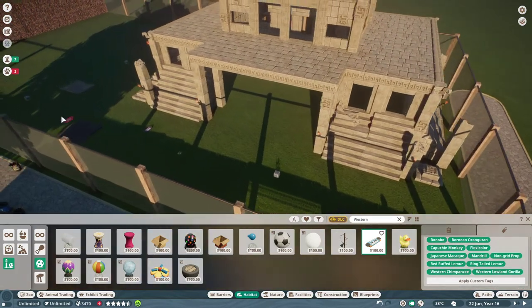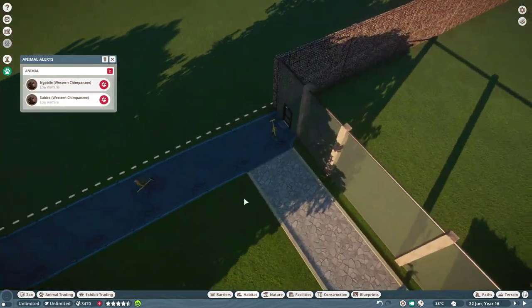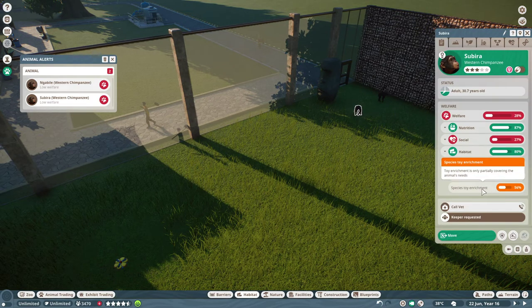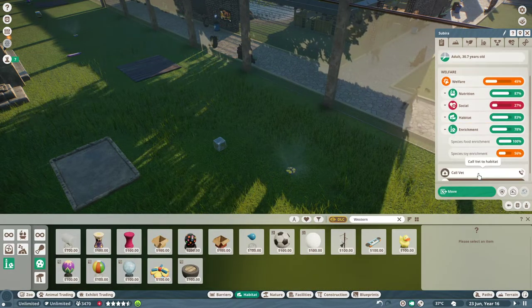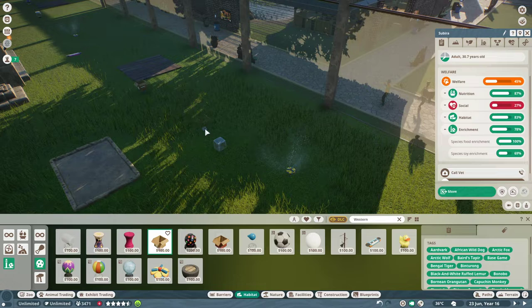Definitely put out some pianos here. They like those. What's the matter, buddy? Toy enrichment. Well, yeah, we're getting there. So they could use a couple more toys. Let's see. Put a box out here. Well, they like a box.